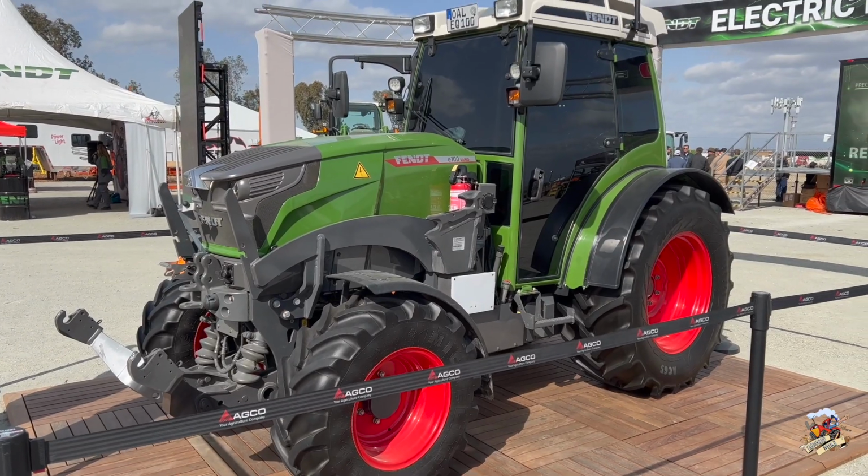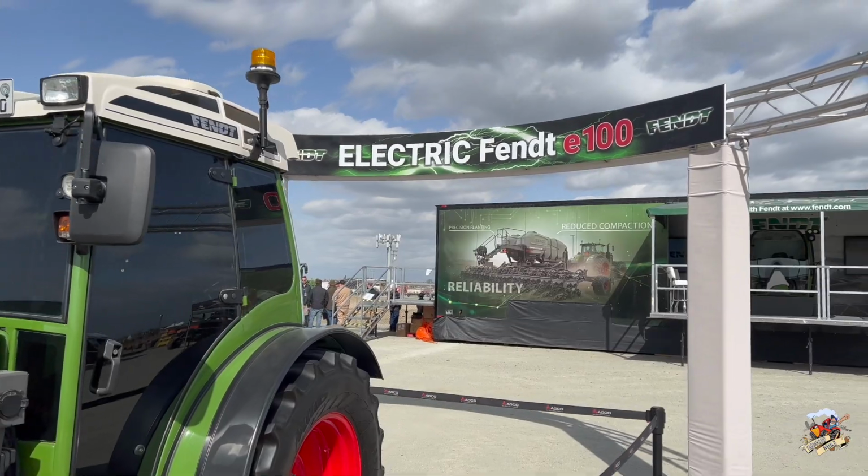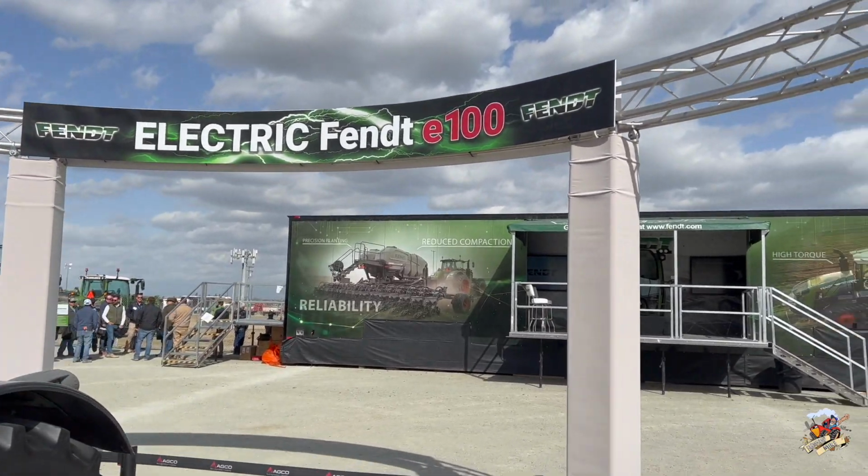Here's a look at the new Fendt electric tractor. I don't know if this is out in full production yet or if this is still a concept, but here you go.